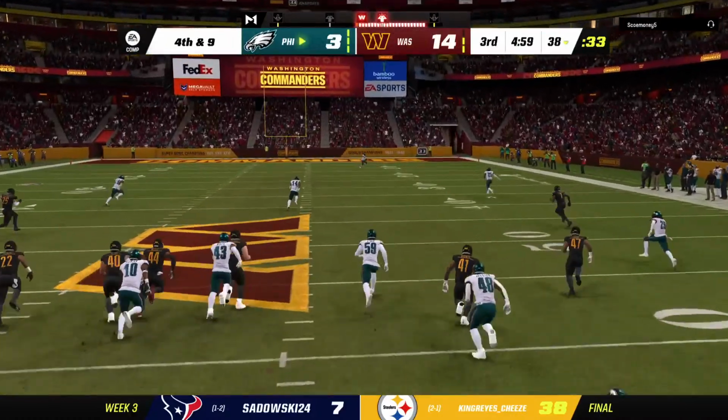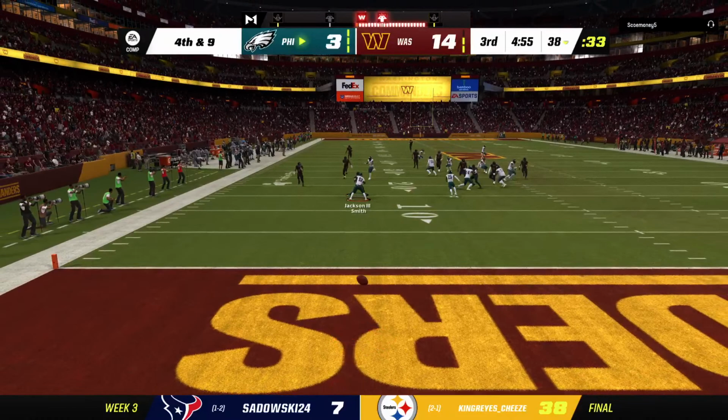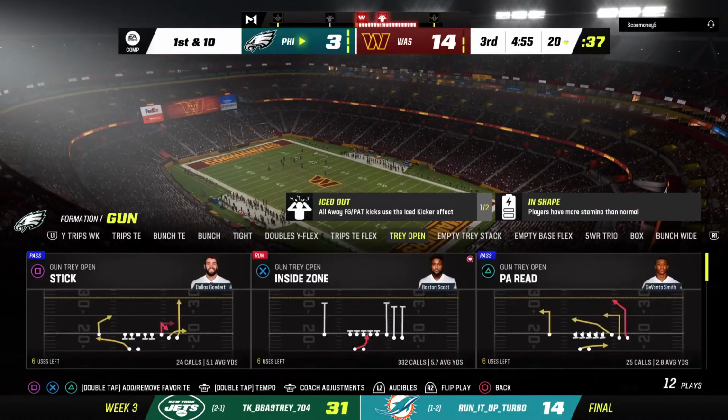And now the punter, Tress Way, as he sends this one away. And that one hits a little too close to the goal line, and it continues into the end zone for a touchback.